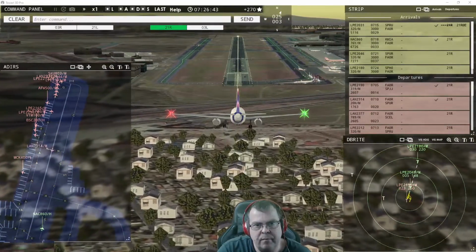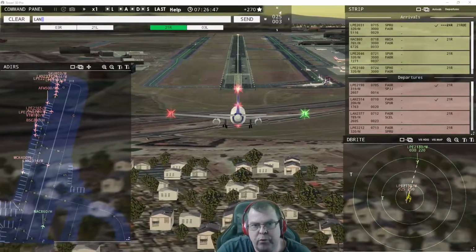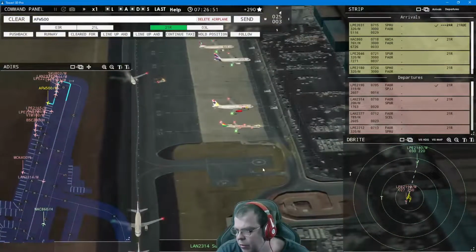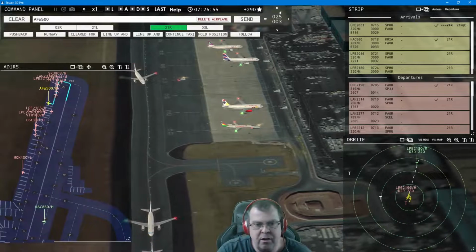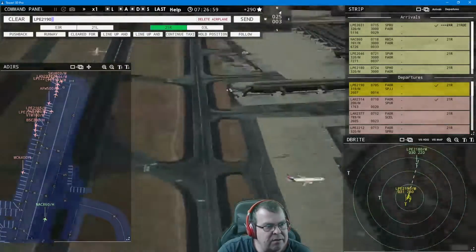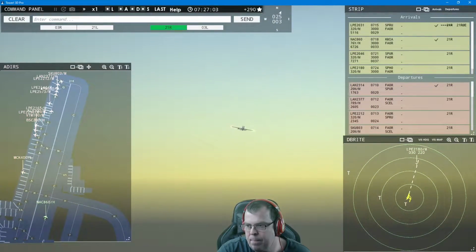Ground, Land Peru 2165, request taxi runway 21 right. Land Peru 21. Actually, let's have a look and see. If not, he's starting to push back now. See, he is pushing back now. So if I told him to continue taxi, we would have been in problems. Land Peru 2190, contact departure. Contact departure, good morning, Land Peru 2190.